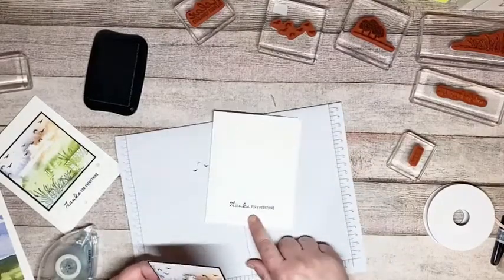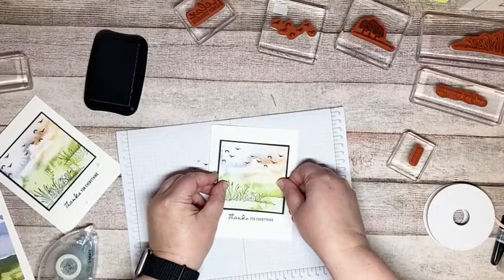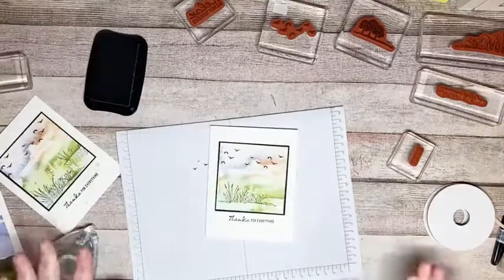All right, that is a little crooked, but I'm okay with it. We're gonna attach this here. Kind of center it. There we go.